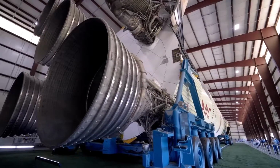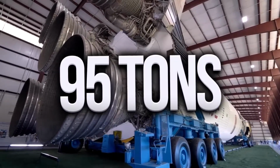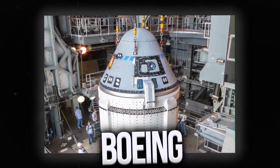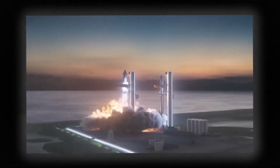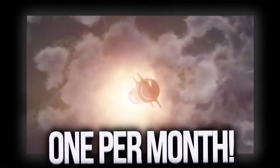NASA's massive Space Launch System rocket will be capable of launching 95 metric tons into low Earth orbit. NASA and its contractors, led by Boeing, will be able to construct one spacecraft every year. The machines have comparable lift capacities. A Starship should be capable of putting around 100 tons into low Earth orbit. Yet, SpaceX is now capable of manufacturing one spacecraft every month.